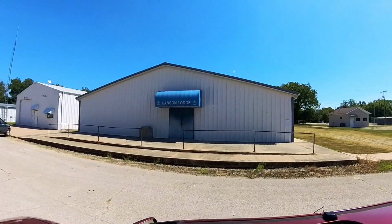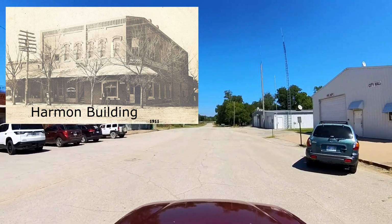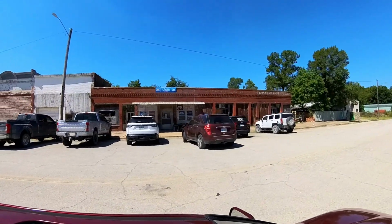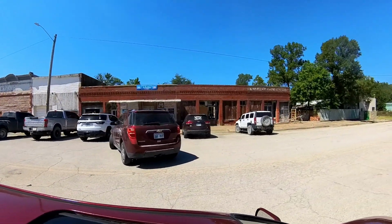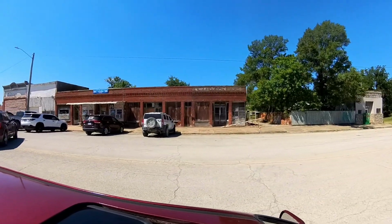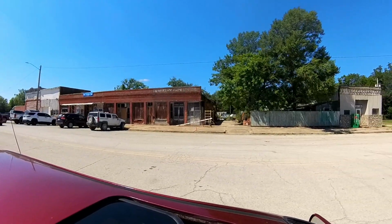This is the Carson Masonic Lodge in Elk City. They have quite a following. Once a month they have a dinner, or I should say a lunch, on Sundays, every fourth Sunday of the month. It attracts a lot of bikers. I'm a biker myself, and I try to make it over at least once a year.